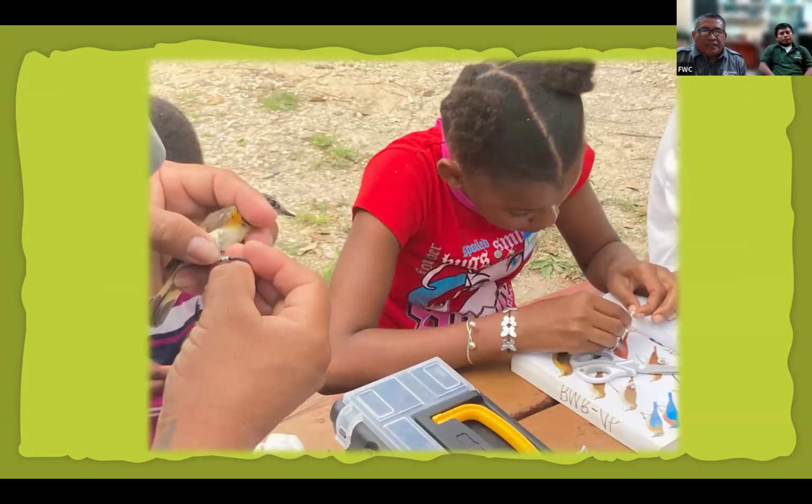This is a picture that shows how young kids from the nearby communities come and join researchers such as Liberato and the whole staff of Runaway Creek. And they have a first-hand experience to actually see how we are doing bird banding and mist netting, to look at the bands and have a first-hand experience. Next slide.